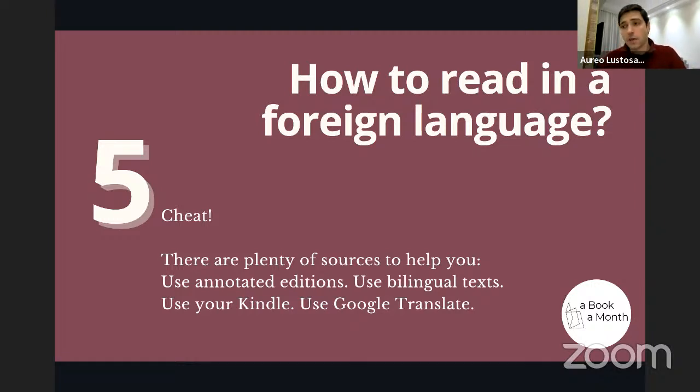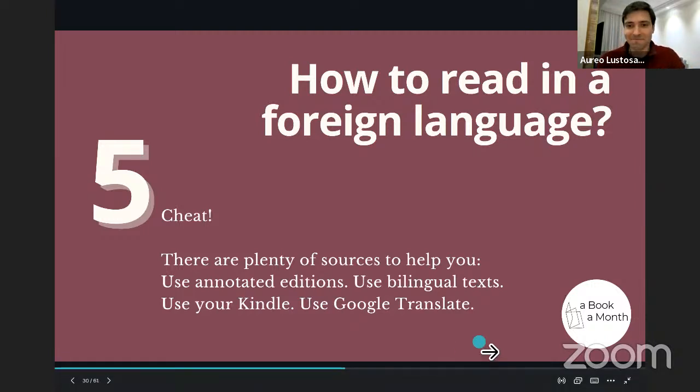So this is the thing. If you want to read in a foreign language, you have to accept that you will not understand everything 100% of the time, and that's okay. I find it exciting, this whole thing about searching for the meaning. After it becomes a habit, it can get pretty pleasurable actually. Yes, Anna.